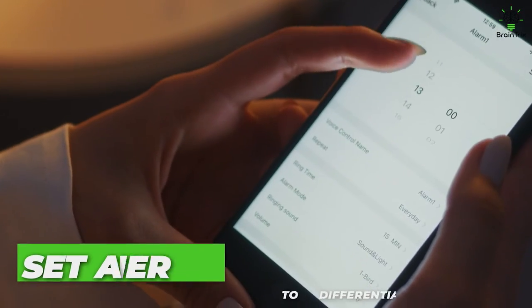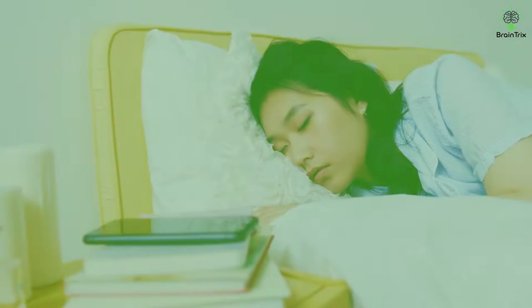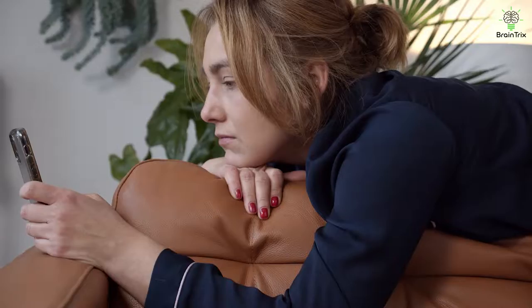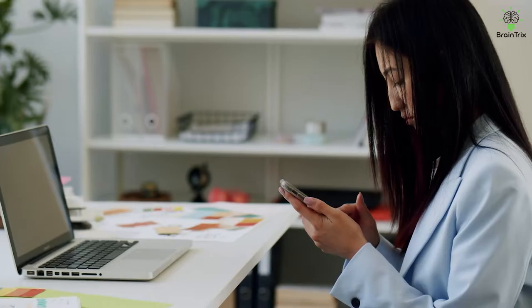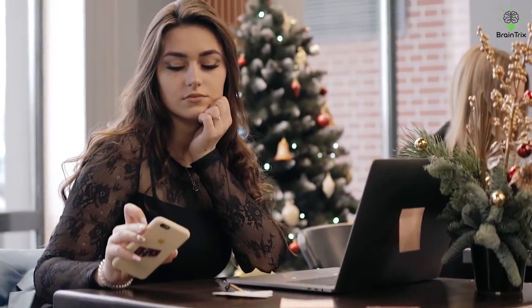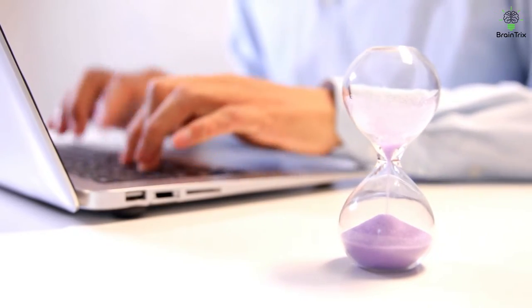Set a timer to differentiate between your work and free time. One of the most common problems of INTPs is that once they take a break, their 5 seconds turn into an hour. When they are working, they take unchecked breaks, which leads them to counterproductive behavior. To overcome this, the first thing you have to do is set a timer so you can identify your work time and your free time. The timer will keep you in check.